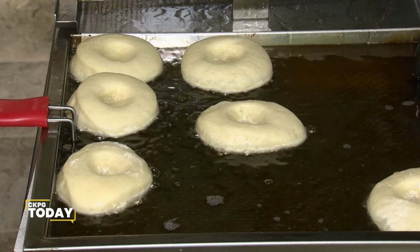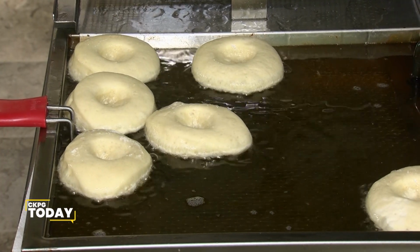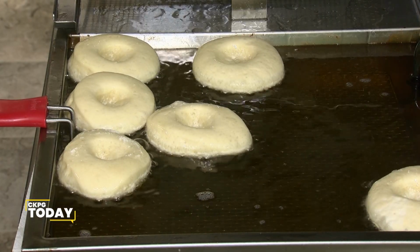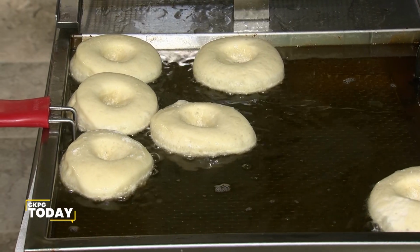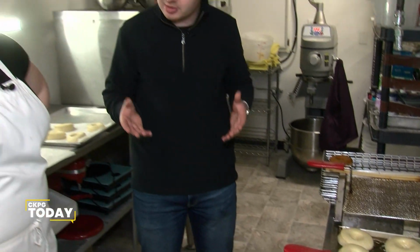Okay, so these cook for about a minute for each side. So when the timer goes off, we then just flip them, and then they cool on these trays. And now, how many donuts do you guys make in a rotation? Take a guess, because you sell a lot. We do sell a lot. It depends on what people pre-order.